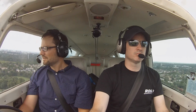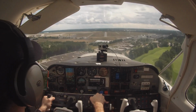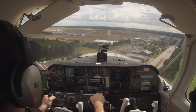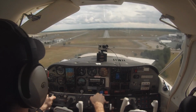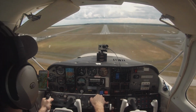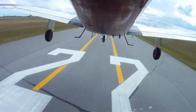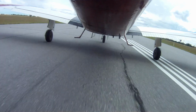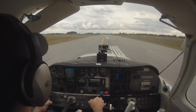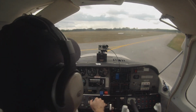Wind 230 at 10 gusting 17. Mike Tango Tango, Tower, you can exit on Mike, ground is 121.9. Off on Mike, over to ground. Thanks, Mike Tango Tango.